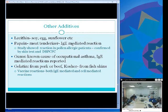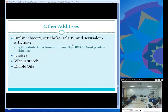Gelatin comes from pork and beef, and there is kosher gelatin from fish skin. Most of the time, the vaccine reactions that have been reported from gelatin are from pork and beef, but both IgE-mediated and cell-mediated reactions have been reported. Inulin is in several foods like artichokes, and an IgE-mediated reaction has been reported that was confirmed.